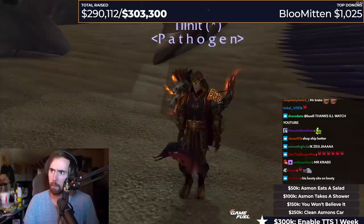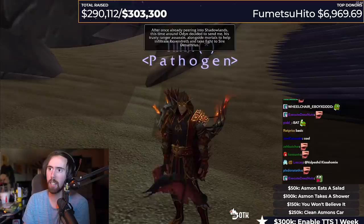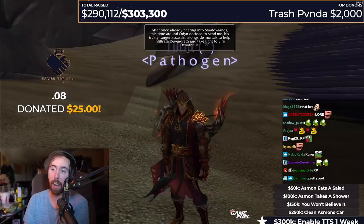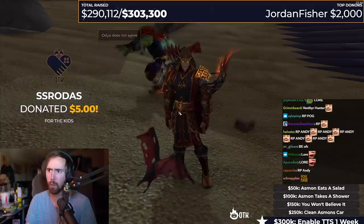Tilnit from the Guild Pathogen. Okay, those shoulders right... After once already peering into the Shadowlands, this time around, Odin decided to send me, his trusty ranger assassin, alongside mortals to help infiltrate Revendreth and take the fight to Sire Denathrius. I like it. I do. So those boots right there, I believe, are the Shaman Tier 11 boots. That belt there and also the helmet come from the Legion set for Shamans.